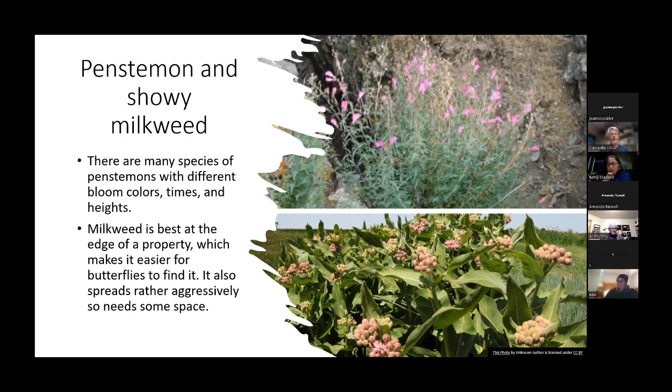Recent studies have shown that milkweed is best at the edge of the property where the insects can find it. It's also, to put it mildly, a rather aggressive plant, so it needs some space. I had one plant, and I don't know how, it sends runners, and it does whatever it does. So if anybody needs milkweed seeds, I have some from one of my plants. It's big, it's showy. Oh, and the other thing I should warn you about, it attracts aphids.